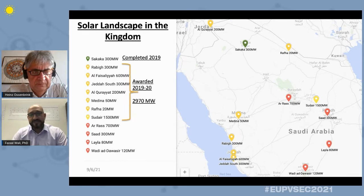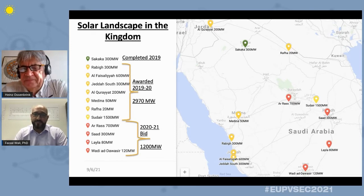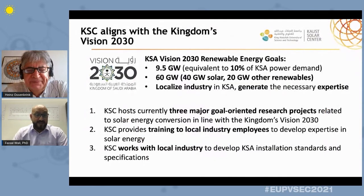And then last year, they awarded around 3,000 megawatt projects to the industry. These projects are in process at the moment. As we speak, they are doing some bidding of 1,200 megawatt electricity projects again within the kingdom. So the kingdom is right now, in terms of photovoltaics technology or in terms of solar, really booming. And this all goes to the Vision 2030.